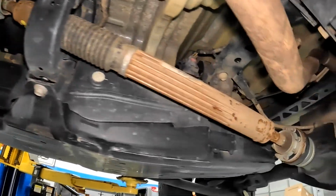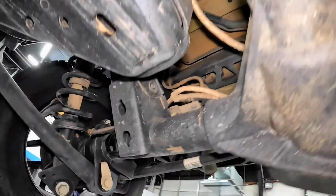I think we need to pull this thing down off the lift and let's go over and hit the dyno.